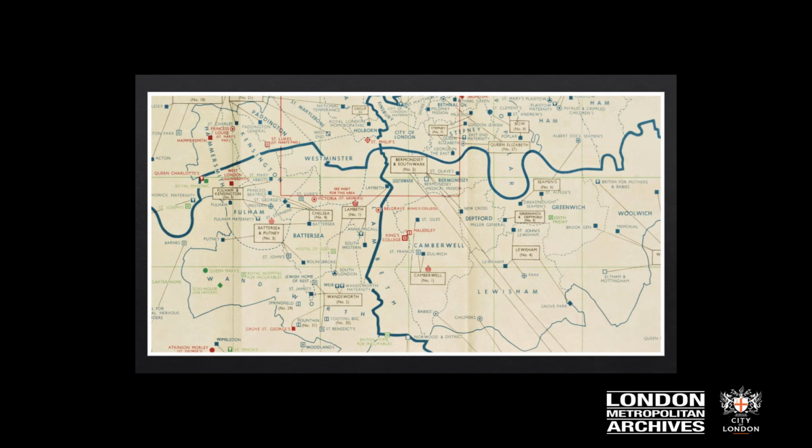The main point about this map, which was actually published in 1951, is that it gives a picture of the vast range of existing services that were inherited by the NHS in 1948, which then went on to be developed from there. So that's the end of this part of the talk.